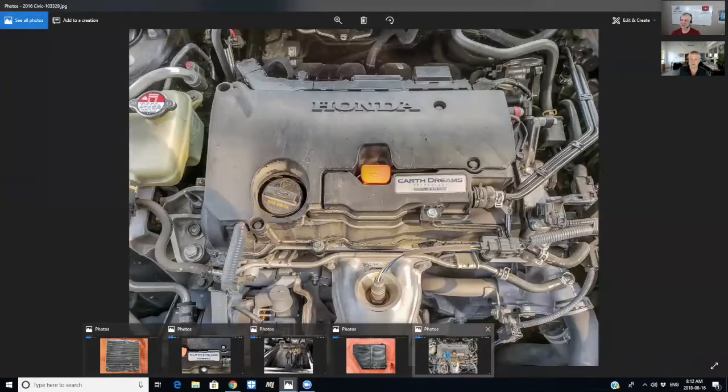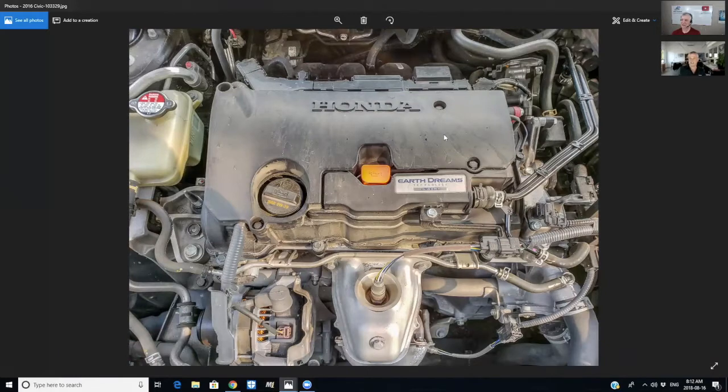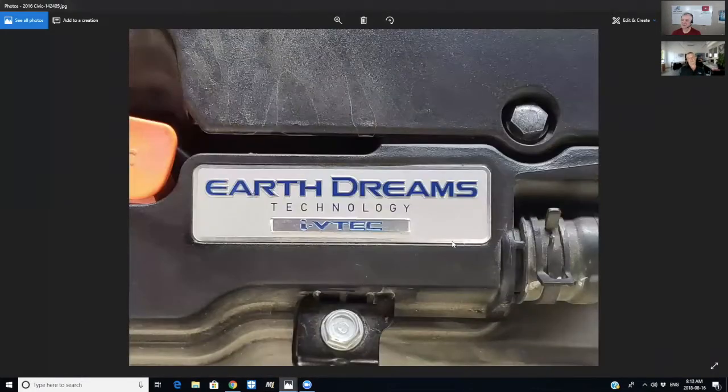But here's basically a view of the engine. You can see the dustiness and dirtiness of it, which makes you realize why the cabin air filter and the engine air filter might have been dirty. The other thing I thought was very amusing is this little decal right here. I don't know what manufacturers think of sometimes, but I don't know what Earth Dreams technology is, and it just made me chuckle. It's like GM brought out the Ecotech engine 10, 15 years ago, and it's funny how they have these environmental greenwashing terms for a carbon dioxide pump engine. It amused me, so I just thought I'd share that.